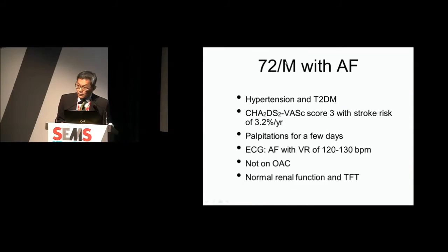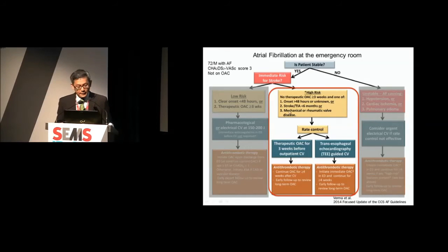What about a 72-year-old man with atrial fibrillation? All right, not on anticoagulation. First episode, CHA2DS2-VASc score of 3 with a stroke risk of 3.2% per year. Belongs to the intermediate risk, or the high risk group. Now, I think it's appropriate to start anticoagulation, rate control, and then with response to rate control, send him home for an early cardiology review. However, if rhythm control is recommended, or you think it will benefit this patient, as mentioned in previous slides, admit him for a TEE, and that guides our strategy for cardioversion.